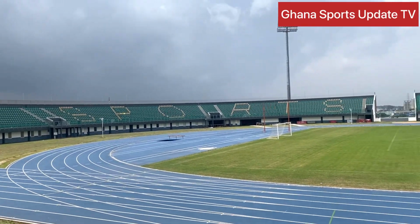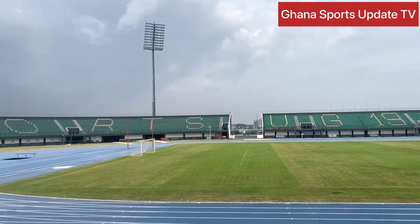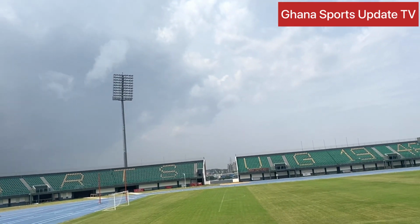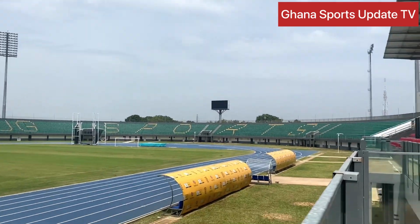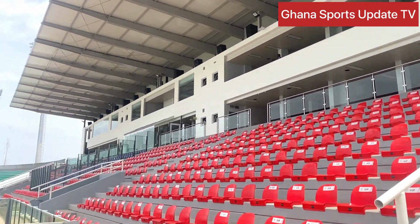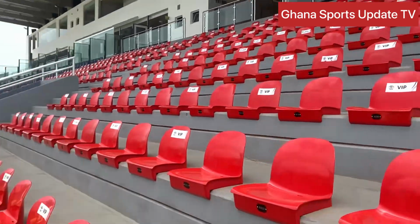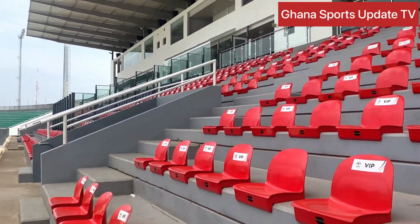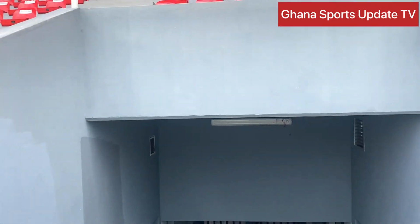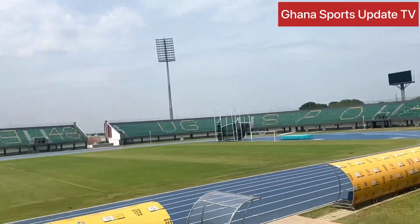So this is the stadium itself. Wow. Just got beautiful footage. So this is actually the VIP seats. Everything is intact.